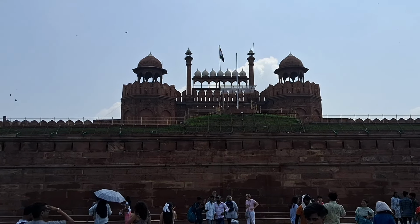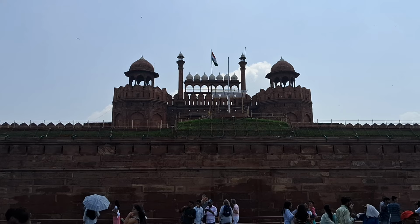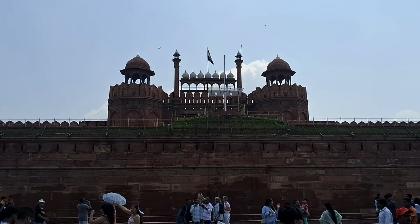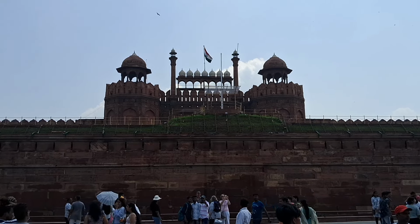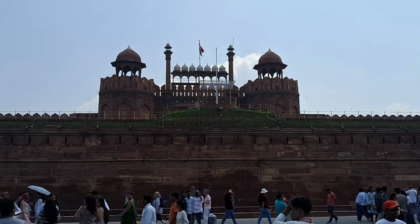And this is the place where the Prime Minister of India hoists the flag every Independence Day on the 15th of August and gives a speech which is broadcast across the nation. Once again, welcome to the mighty Red Fort.